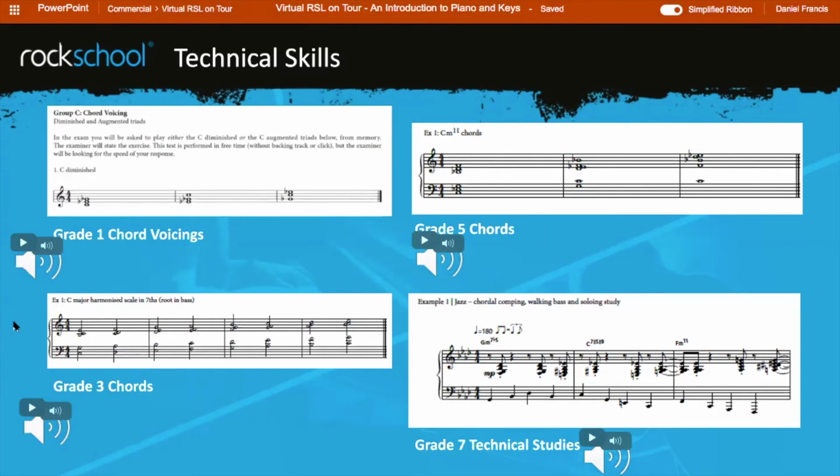At grade 3, we've now moved on. Not just being able to play the chords, obviously, in time, but you now need to be able to play them at a particular tempo, and you might be asked to play a harmonised scale in sevenths, which is this example here with the root in the bass. The other example is with the third in the bass. Let's have a quick listen.